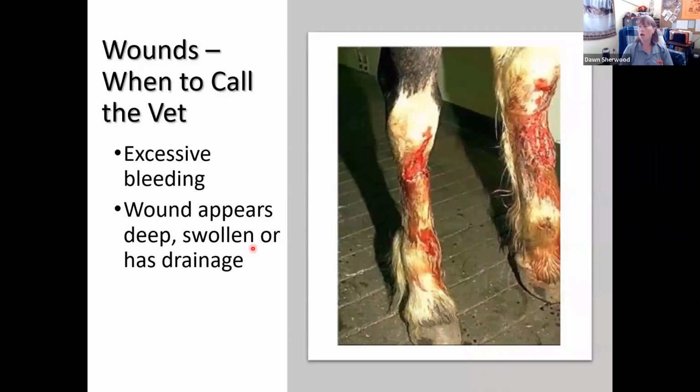The other time that we would want to call the vet is if we have excessive bleeding. And also if the wound appears deep, swollen, or there's drainage. This particular picture, this horse had a tangle with a cattle guard and he lost. Essentially, he tried to jump a cattle guard and the back legs went down through the grates of the cattle guard. You can see there's some pretty severe injuries here, but no broken bones. So, it did end up being okay.